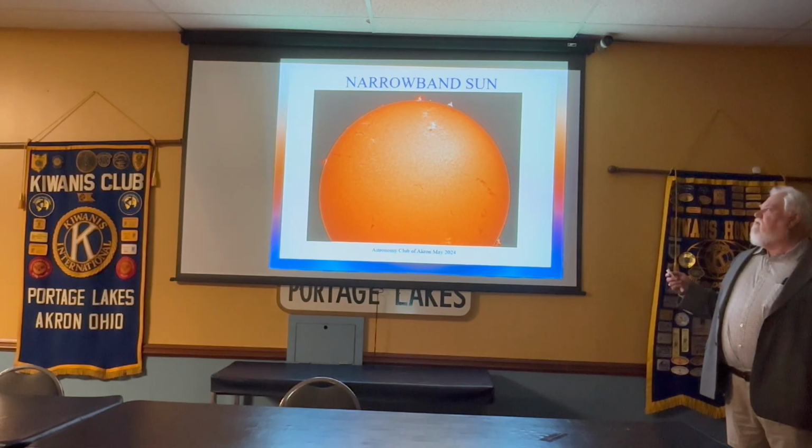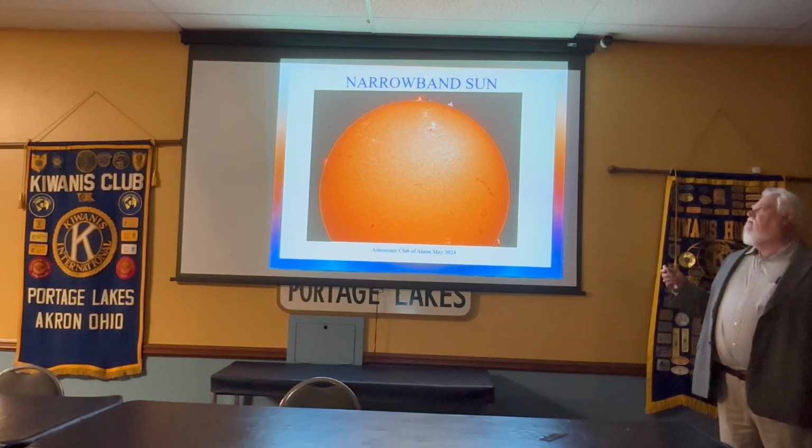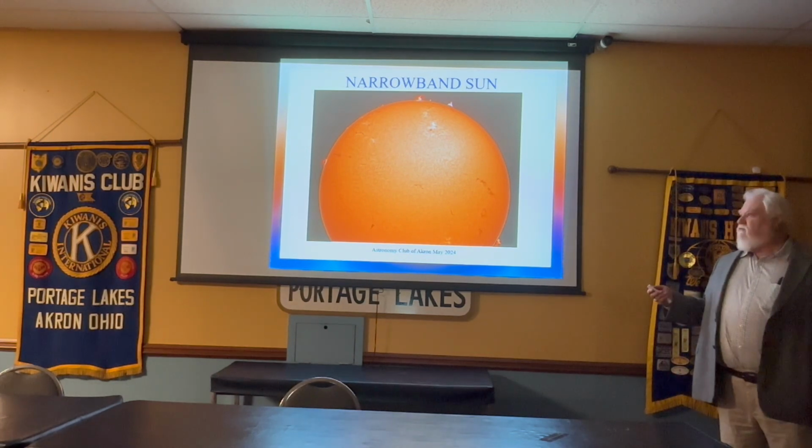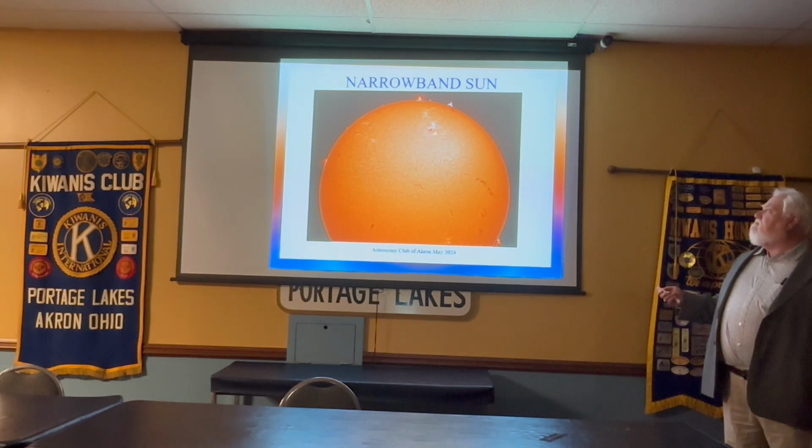If we use a very, very narrow band filter tuned to only the light that can be seen within the chromosphere, which is the hydrogen alpha line, which is red, we can ignore most of what's going on in the photosphere and see down in. And when we see down in, we see the sunspots again, but we see a lot more about the outer regions, the energy regions around them.